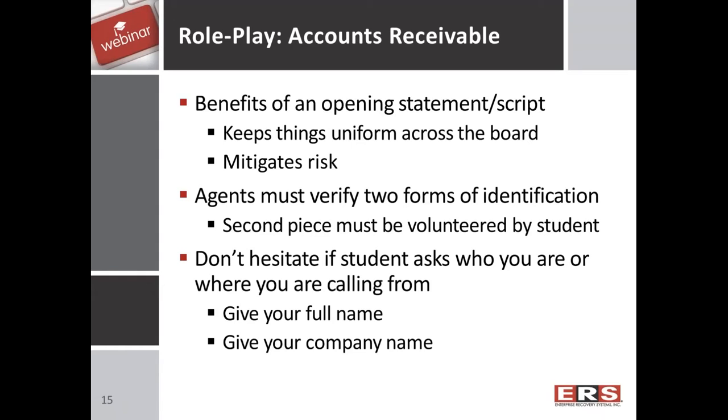Note here, we require our agents to verify 2 forms of identification. The second piece must be volunteered by the student. Acceptable forms include date of birth or demographic information.